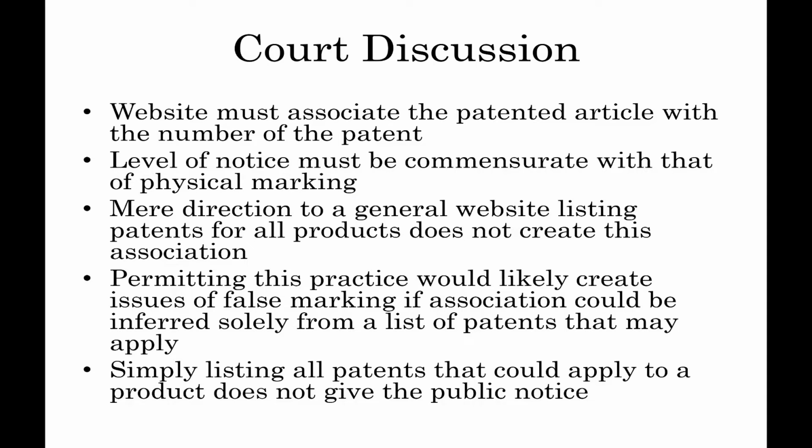The court found that this was not something that complied with the requirements for patent marking. The website must associate the patented article with the number of the patent, and the notice provided to the public must be commensurate with that of physical marking. A mere direction to a general website listing of patents for all products was found not to create this association.